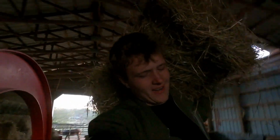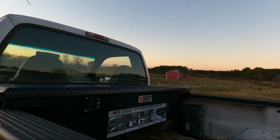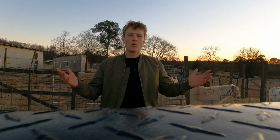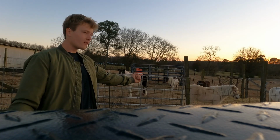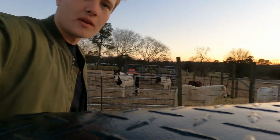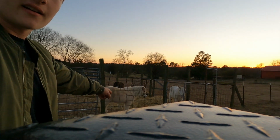We got the bale. Ooh, it might fall. Oh! There we are. We made it over to our horses. Got them right here behind me. This is Patches. This is, am I pointing right? That is Thumbelina. Who else do we have? There we go. That is Spunky right there.